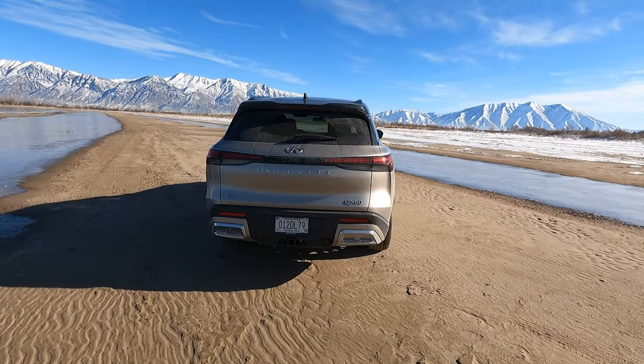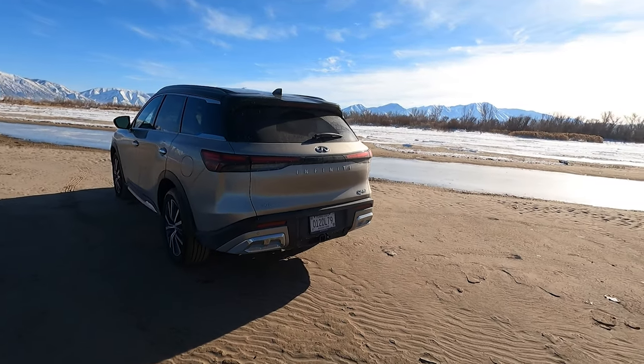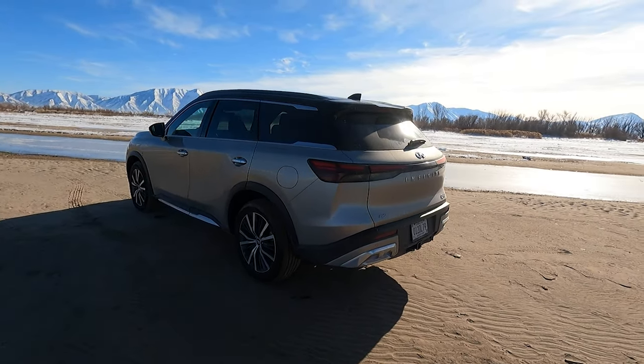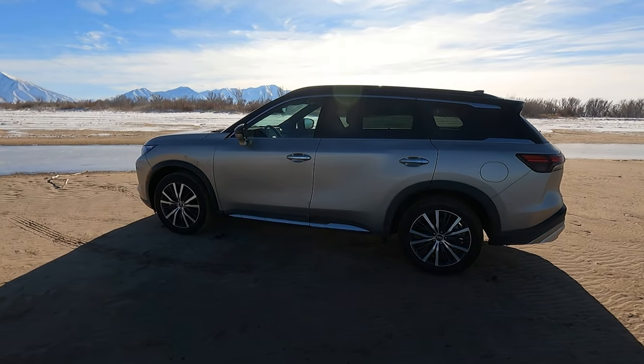So it does have a V6 with higher horsepower than torque. So power comes on at a little bit higher RPM, but with the 9-speed automatic transmission, it does really well.